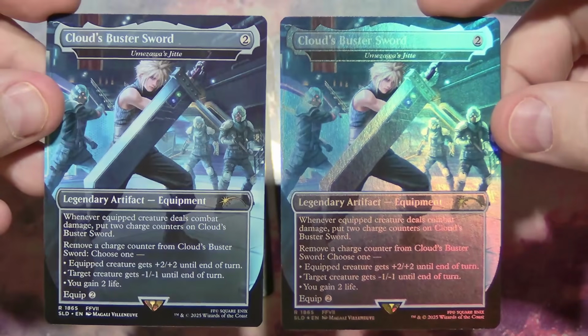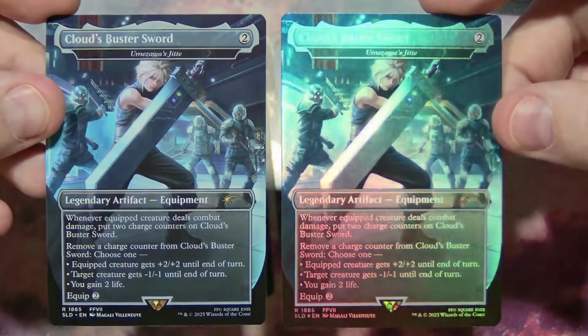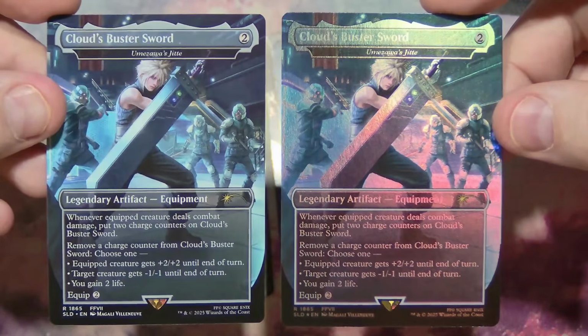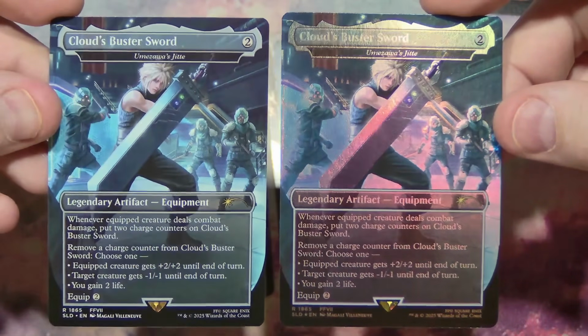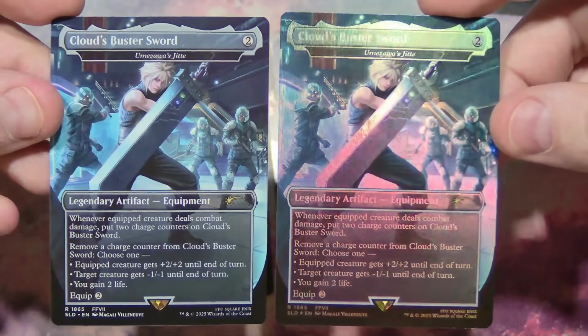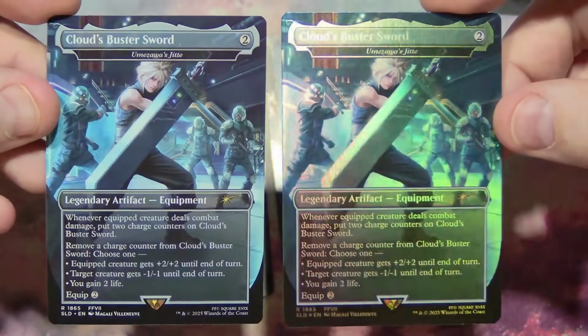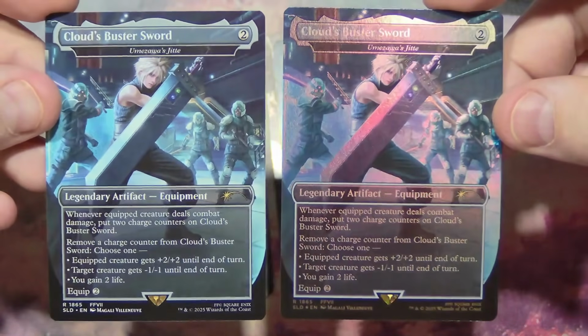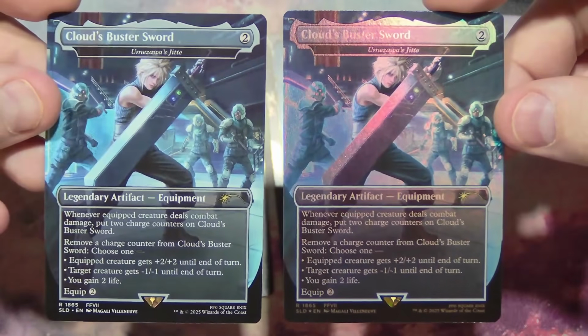Magali Villeneuve again with some beautiful art here of Cloud. I really think the non-foil does a better job of showing off that art, just because, I don't know, the foil just adds this sheen to everything. It looks cool on the sword and the armor and all the metal stuff, but there's just some sort of sereneness about the non-foil on these.